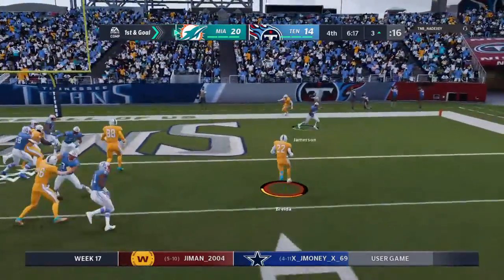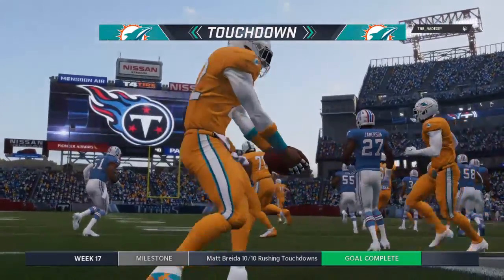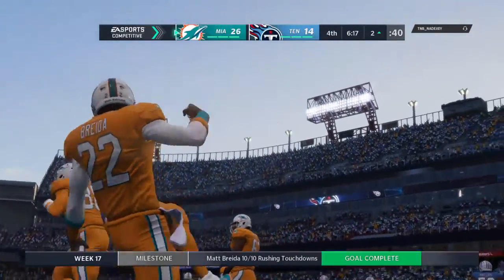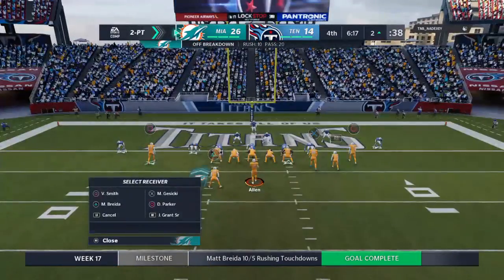Trying to run with Breida. And he will take it in for a Dolphins touchdown. Matt Breida with his 13th touchdown of the year and 2nd of the game. And the Dolphins are able to grow their lead.